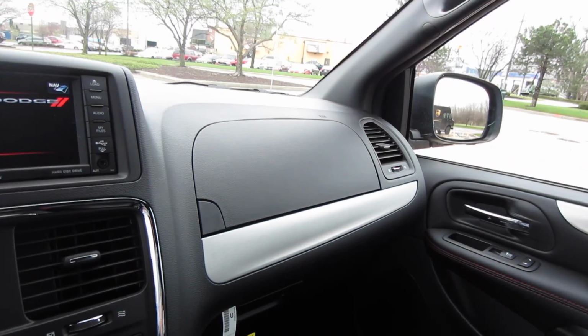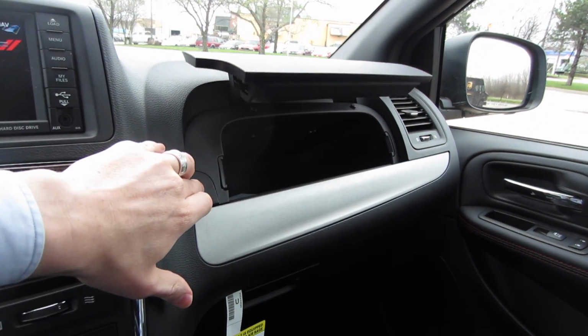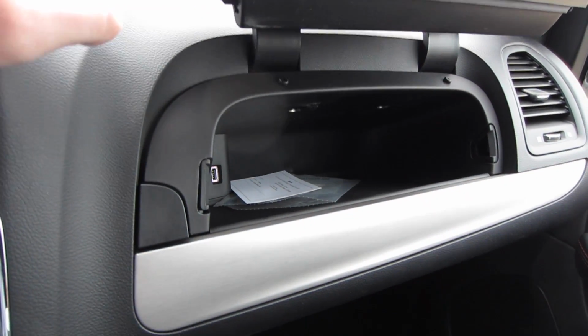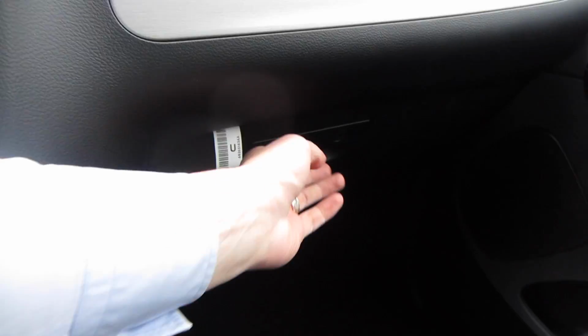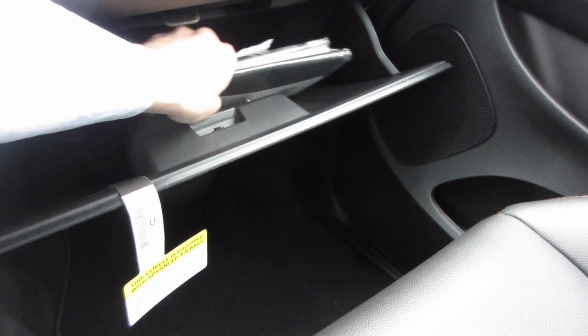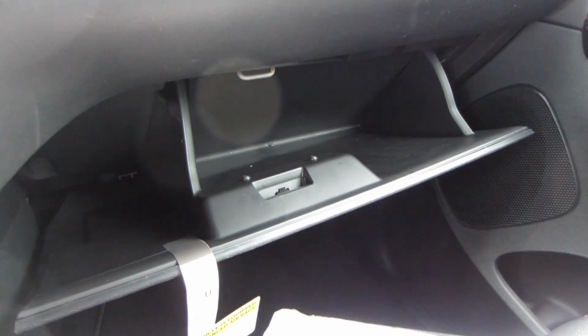And then over on the passenger side, you actually get two glove boxes. One up here on top, which is a pretty deep, kind of cavernous spot to keep things, and then you get the standard glove box on the bottom, which is kind of disappointingly small, but big enough to keep your owner's manual and a couple other odds and ends.